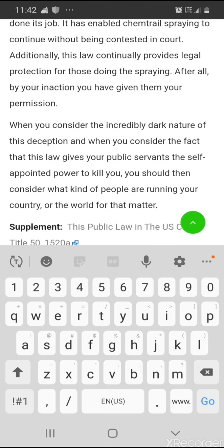When you consider the incredibly dark nature of this deception, and when you consider the fact that this law gives your public servants the self-appointed power to kill you, you should then consider what kind of people are running your country, or the world for that matter.